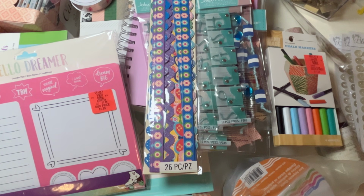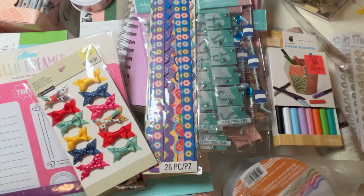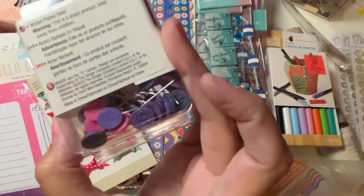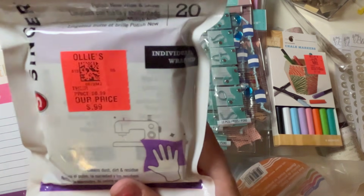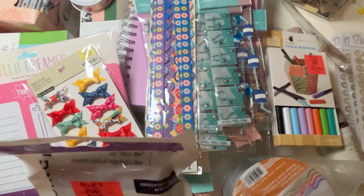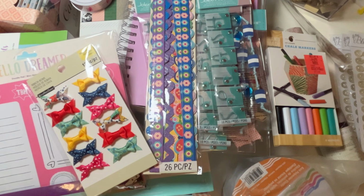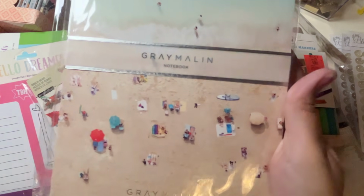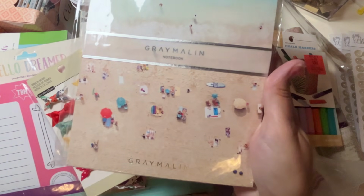So I got these bows, which are so cute. I love those by Recollections. These sewing pins, they're like purple and pink in there. And like I said, all this stuff was $1 unless I told you the price. These are Polished new wipe and shine. So they're just like little cloths, and they come with 20 individually wrapped cloths to clean your machinery. I got one of these before, but it was the skier one, and this one is the beach one. It's a gray Malin journal. It was only $2.99, and they are so expensive online.